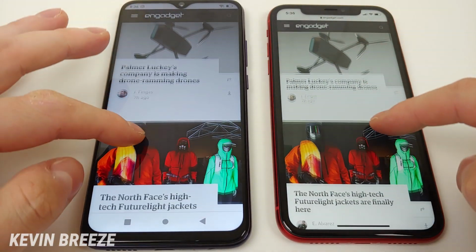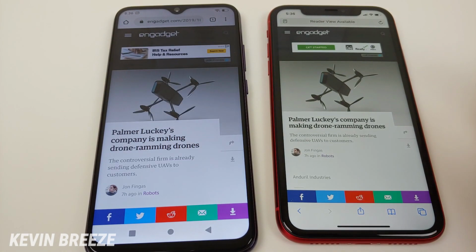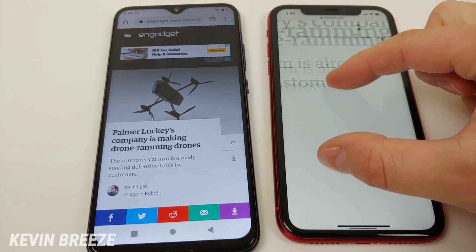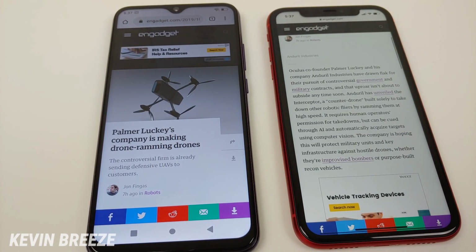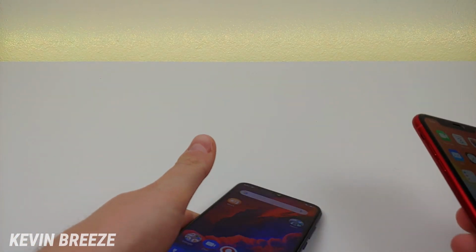Let's now go to this link right here. 1, 2, 3, go. And a little bit quicker on the iPhone 11. Let's now do some zooming. Very smooth on the BLU G9 Pro. And on the iPhone 11, very smooth zooming as well. But you can see here that pretty much with the BLU G9 Pro, you are really getting a budget flagship experience because the phone does run decently smooth.